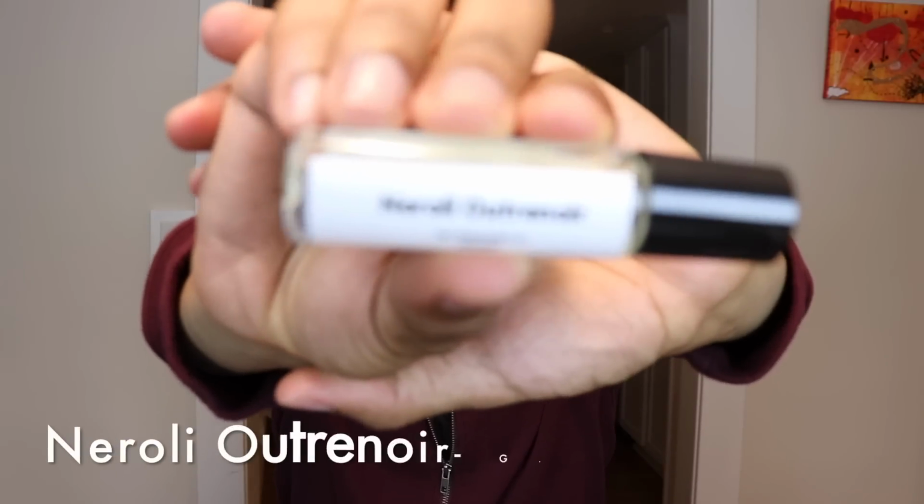And this one is not for me. I can appreciate it just because it's so succulent, but I cannot wear this. It would just be too much for me. But if you like fruity scents, this is one to check out. That's Fawake. Up next is a fragrance inspired by a Guerlain fragrance that I've actually never heard of. Neroli Outrenoir.